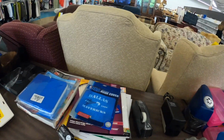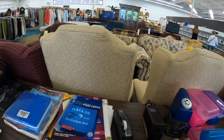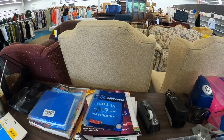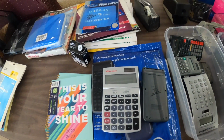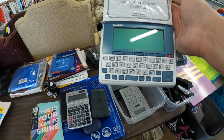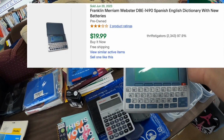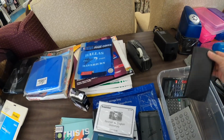Let me see what we got here. We have some Casios. I wouldn't be surprised if I find a Texas Instruments, but let me see. That doesn't look like it is. No, it's not. What is this one? We have some Casios, and I show you all the little ones. Oh, this is a Franklin. What is that? A Franklin Spanish-English dictionary. That's kind of neat. I'm not really familiar with this type of tool. I wouldn't say it's new. I would say they just glued the directions to it.